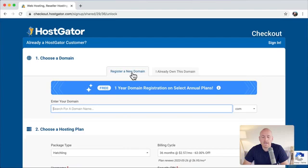Do we want to register a new domain, or do you already own a domain? If you click I already own this domain, maybe you already purchased a domain from somewhere like GoDaddy.com, you can enter it in right here. So you'd enter in I already own it.com, something like that. But since we're registering a new domain today, I'm just going to click on register a new domain, and I'm going to enter it in right here.